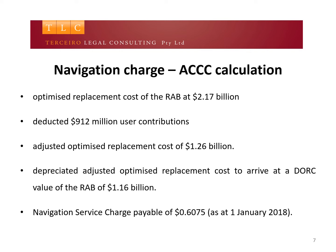Now, the ACCC calculated the navigation service charge in the following way. It started with an optimised replacement cost of $2.17 billion, but then it reduced that amount by user contributions made by various parties to improve the port, and that meant it took $912 million off this starting point to arrive at an adjusted optimised replacement cost of $1.26 billion. And then it applied the DORC methodology to that amount, resulting in a DORC value of $1.16 billion. And from that amount, it was able to calculate a navigation service charge of 60 cents.